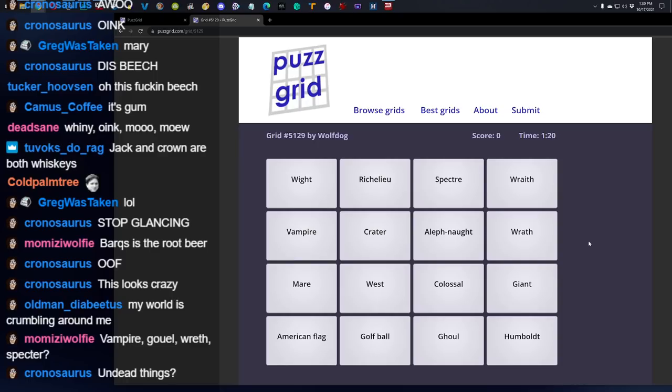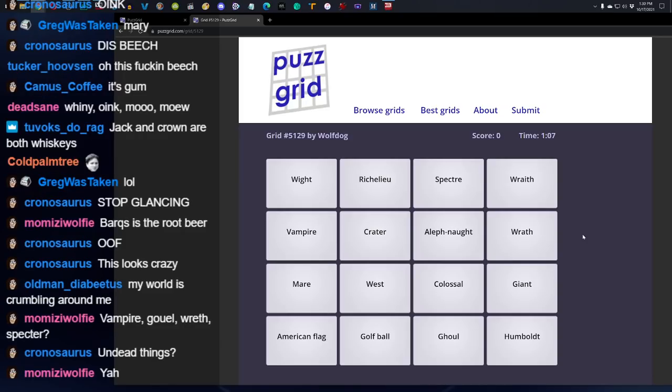I'm not familiar with Aleph Not. Again, Aleph is the first letter of the Hebrew and Arabic alphabets, and not is just zero. So A0 is what that says, or, well, I'm not sure what that would be a reference to. Vampire, ghoul, specter, wraith. Yeah, let's try those. Let's try the dead things. All right. No. Fuck. There's mare there too.